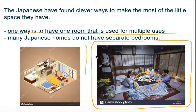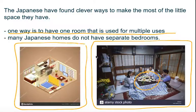Now, if you look on the left, you can see a diagram of how a Japanese home is typically divided. Here you have the living room area, you have a bedroom, but you can see that the bedroom isn't really divided by an actual wall, it looks like a folding wall. So you can see it's much more compact than in an American home.